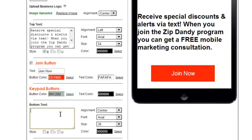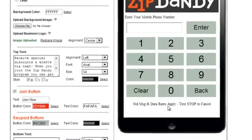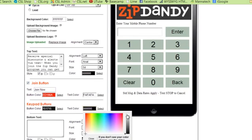Close this box. Now, see this thing called keypad buttons? When people click on Join Now, they're going to enter in their mobile number. So in the preview screen, you can click on Join Now and see what that's going to look like. Well, here again, we have this green background, which I am not fond of. I would prefer black. So I'm going to keep it that way and then change the font to white.